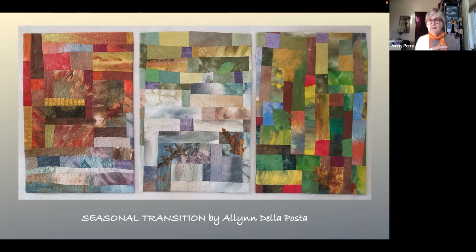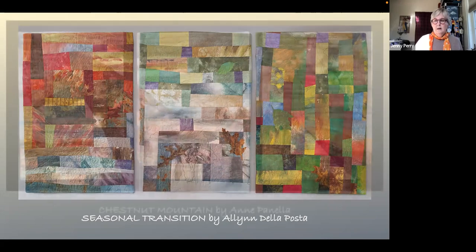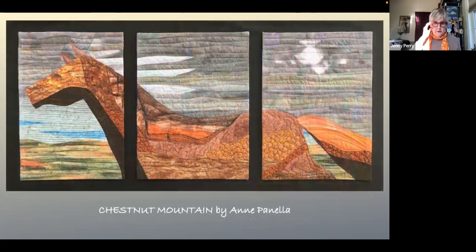I like to work from photographs a lot. So I love taking photographs and I love working from photographs, if the image appeals to me. So here's one that is pieced completely, but showing different seasonal transitions. This is one where she has divided the image of the horse into 3 different sections, but it's basically a single image that has been divided.